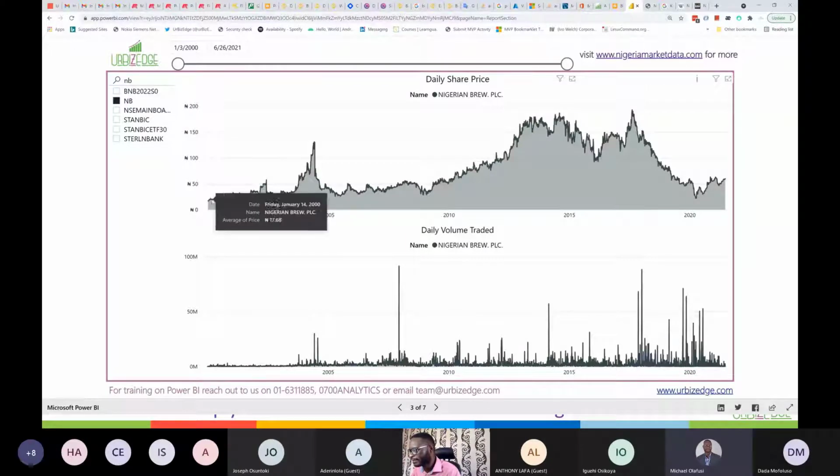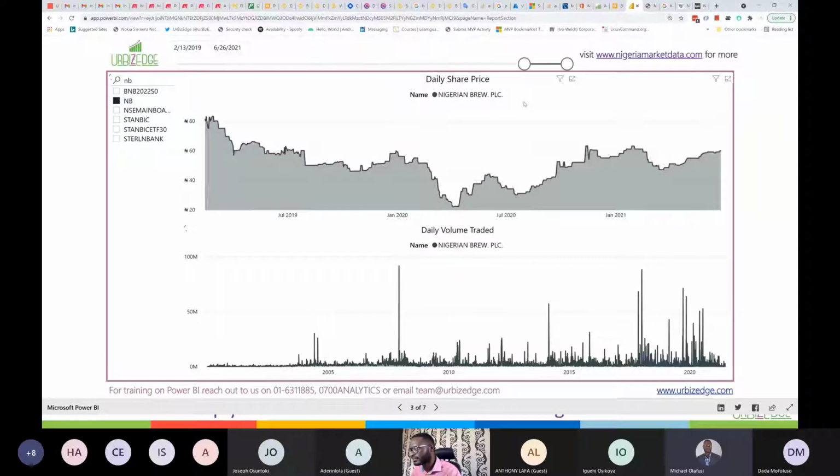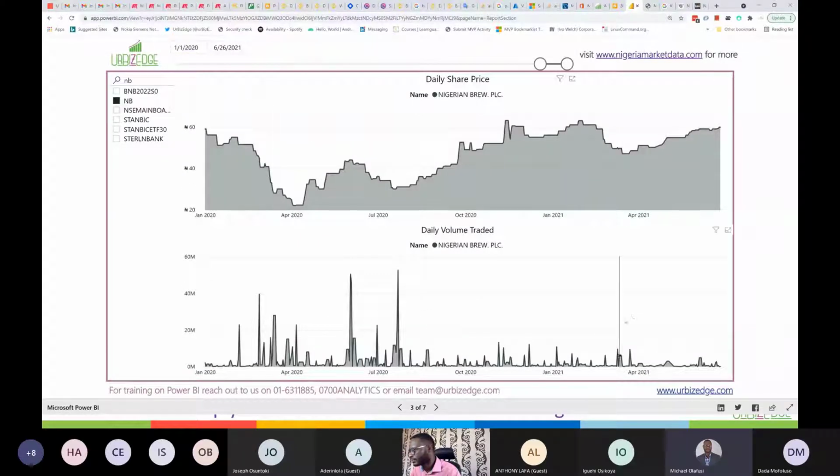So I can see that the volume of trade has been going up steadily. Recently it has flattened out again, but it was really up last year. It's really low this year. So I'm going to zoom in more to between last year and this year. So I can even come here and start from 2020 and January 1. Okay, so if I'm looking at it this way, there is a very low trading volume recently.